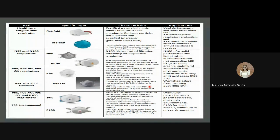dust. Next we have V95 AG, V95 OG and V100 respirators. So, ginagamit din siya, same lang po, certain oil and non-oil-based aerosol particles. So, if you are working with petrochemicals, pharmaceuticals, dusty, oily environments, you can use these specific types of respirators.